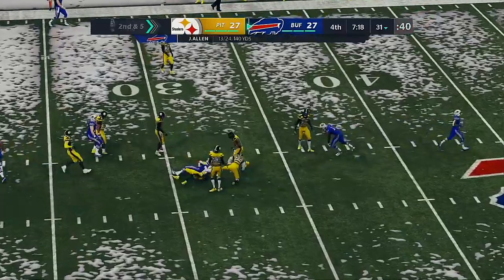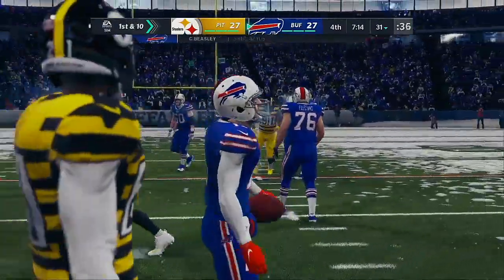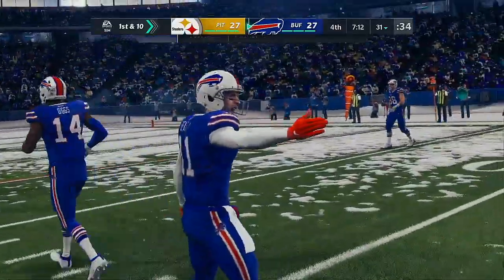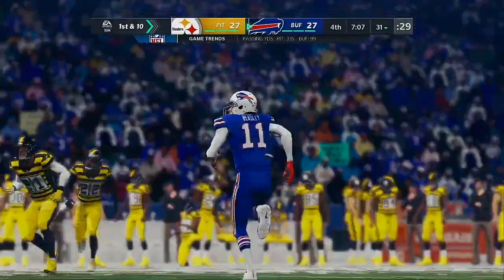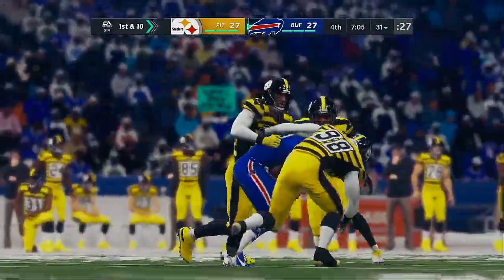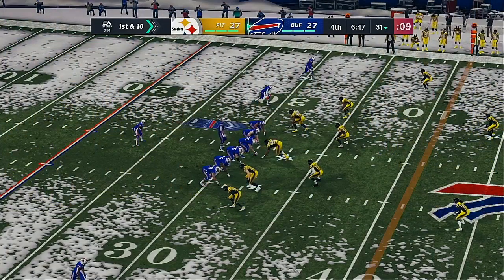Now this one complete on the slant route. And he's got it past the 30 before he's hit and dropped. It's a first down on a gain of 10. A partner in a tie game in the fourth quarter, you and I both know in the NFL, that's when you lean on your stars. And he came through with a nice catch right there. Line of scrimmage, the 31 now on first and 10.